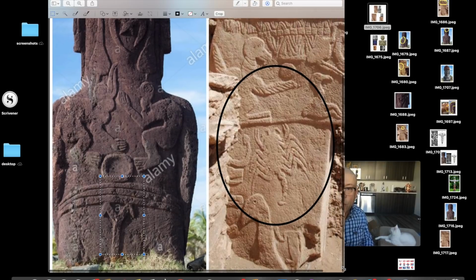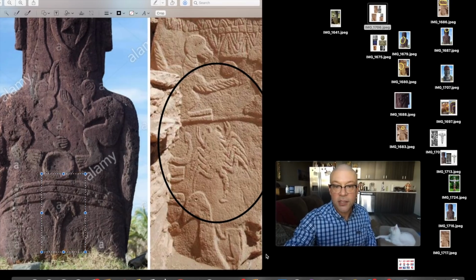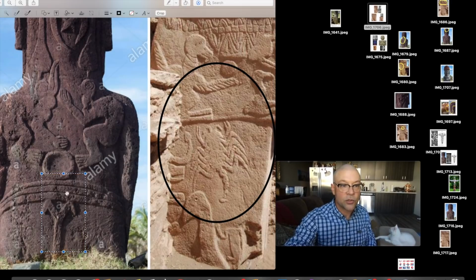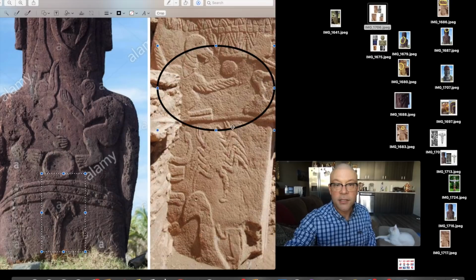Okay, so then let's take a look. I call this the crease on the Gobekli Tepe. This is where it separates. This is the crease, and this is the crease right here. So this is where they correspond on the Gobekli Tepe pillar and on the Moai. Oh, look what we find right above the crease, dead center.